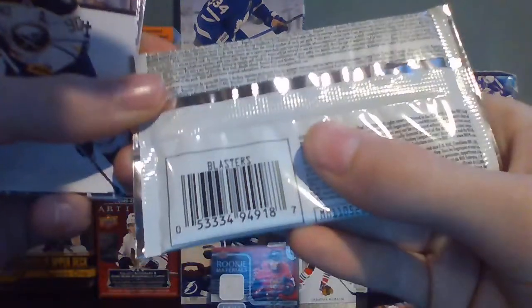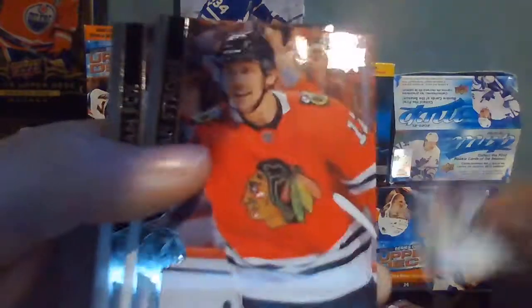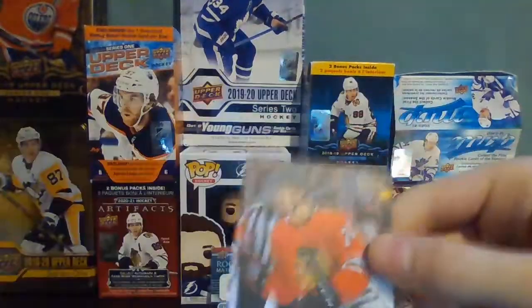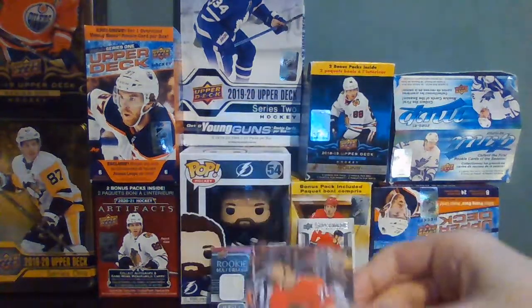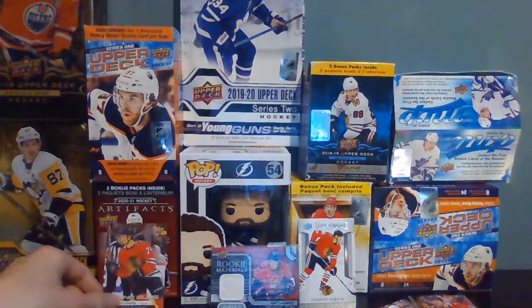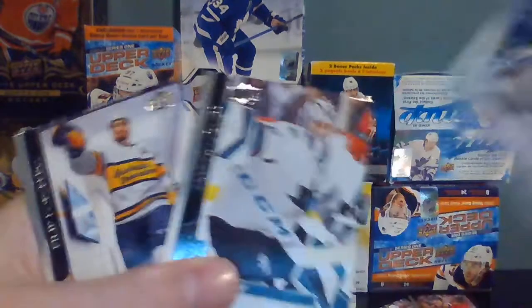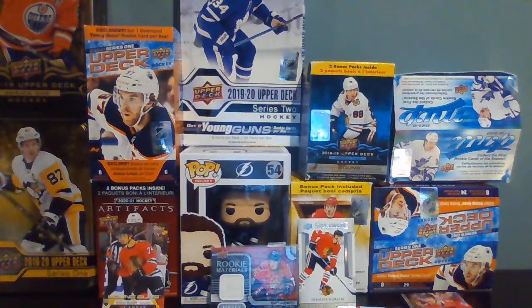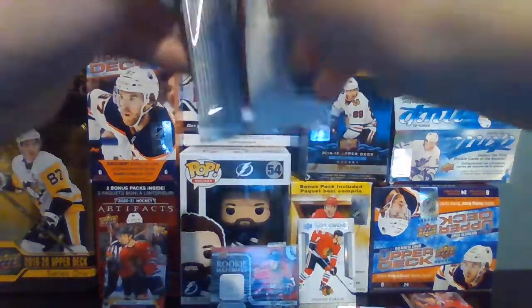Can you get Dazzlers in here? Yeah, green are 1 in 7. So, Marcus Johansson, Dylan Strome, Adam Fox, Tyler Seguin. Oh, what a pull! That's a great pull right there. Young Guns Canvas, Nicolas Beaudin. I already have his Young Guns. That's great. This has been a Chicago starter kit all the way. Darcy Kuemper, Martin Jones, and Filip Forsberg. That's a great pull right there. Okay, that was good.